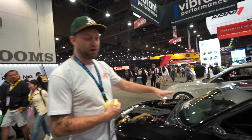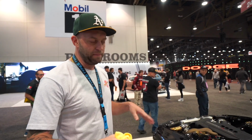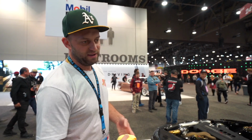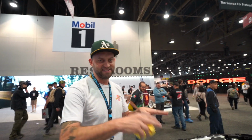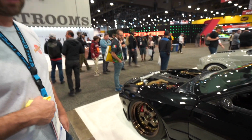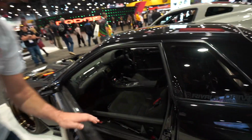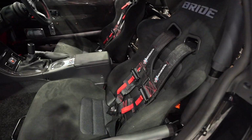So we got the Garage Active wide body kit on it. It's not the all carbon. There's the all carbon. I'm sure you've probably seen that, but this is the FRP. I love the all carbon, but it's too much flash for me. This is enough. We got the Work Meister S1s, 19 by 12 squared, so it's some thick boys on it. We got the Bride Lomaxes on it, and it's got a Hollinger 6-speed sequential.